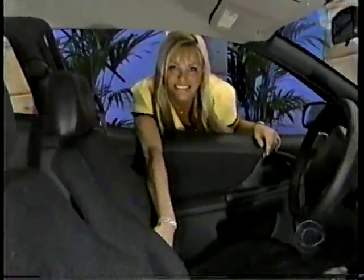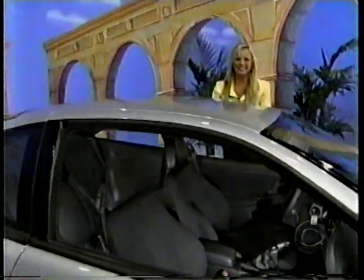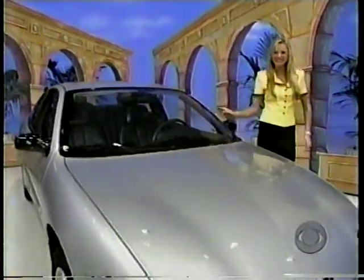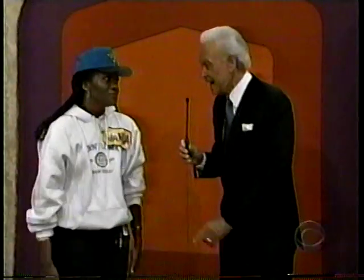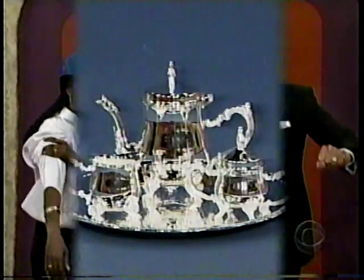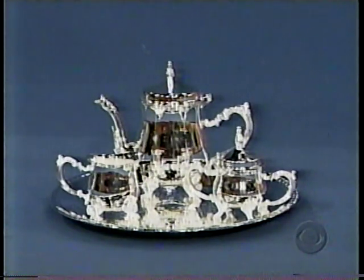The affordable Chevy Cavalier Coupe, four-wheel anti-lock brakes, dual airbags, and room for five, provided by Chevy. Comes with Equipment Group 1SC, plus remote keyless entry, paint sealant, and fabric protectant. The Chevrolet Cavalier. And what else can she win? Well, how about this from Michael C. Fina, a miniature silver-plated tea set. Tea for two or one. This set will make a beautiful gift for anyone on your list.